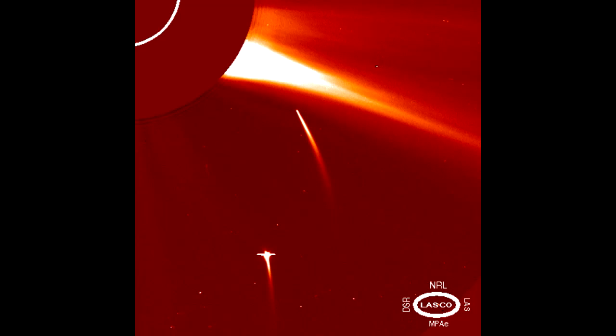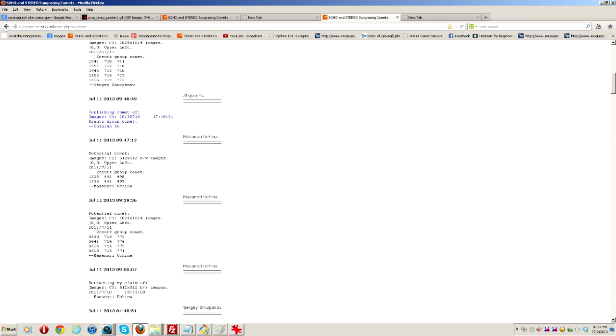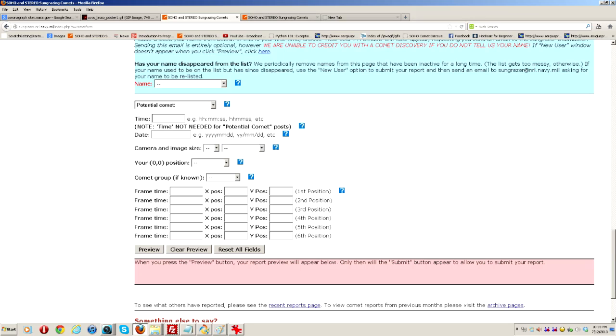So what does a comet look like? It's basically a white blob that moves at a consistent speed from image to image and doesn't change much in brightness. Some comets are more pronounced than other comets, and there are some that are very faint. Many comets are very easy to spot, but the trick is being the first to spot and report the comet. The first correct report gets credit as the discoverer. It's pretty easy and quite addictive.